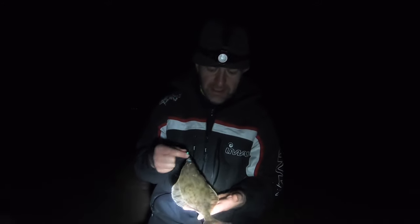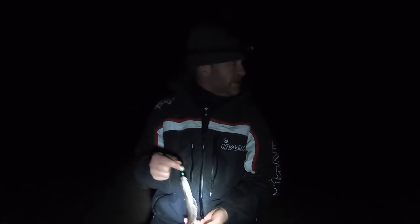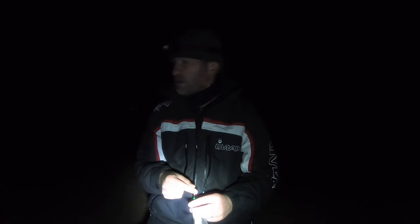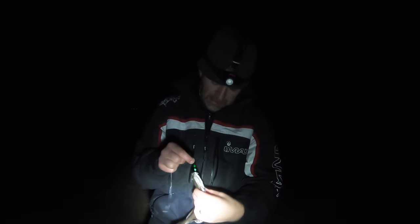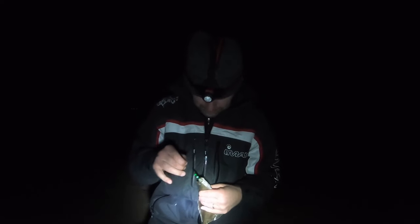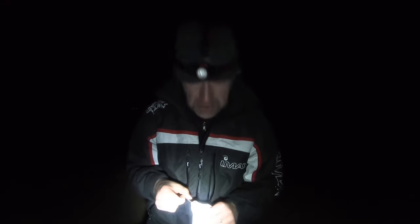Hi guys, another little flounder. Nothing to write home about, but at least they're still biting. Still got a couple of hours left of the flood tide. Again, this was actually on a black lug and mackerel wrap.